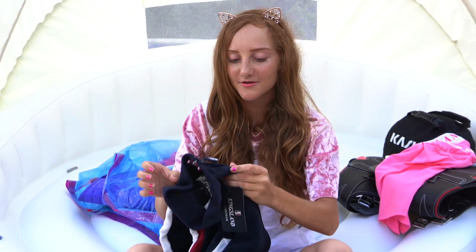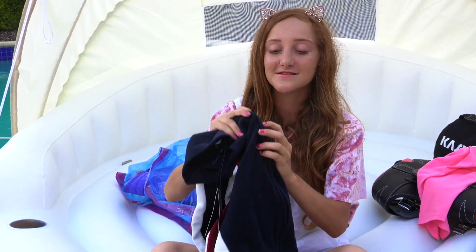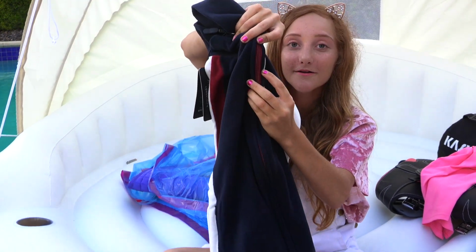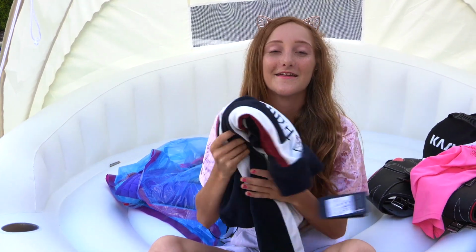Also, the material is so nice. It's warm, so it'll be perfect for the winter, which is sadly approaching soon. And the details in this jacket are crazy. It actually has a red zipper, so I really like that. The one thing I love about Kingsland is they pay attention to the minor details, and that really helps them stand out.